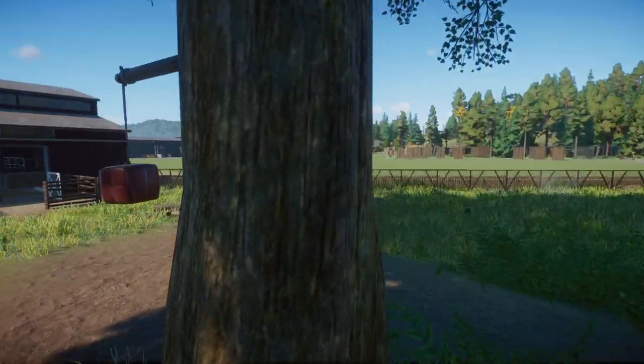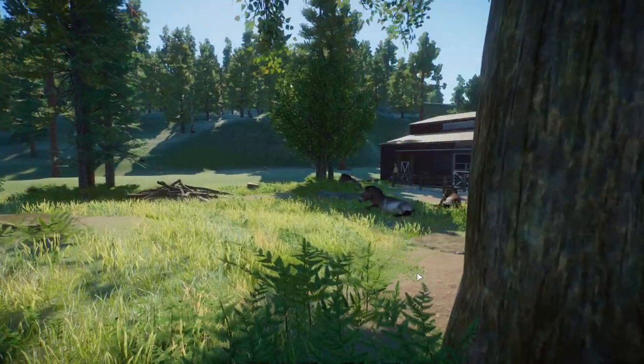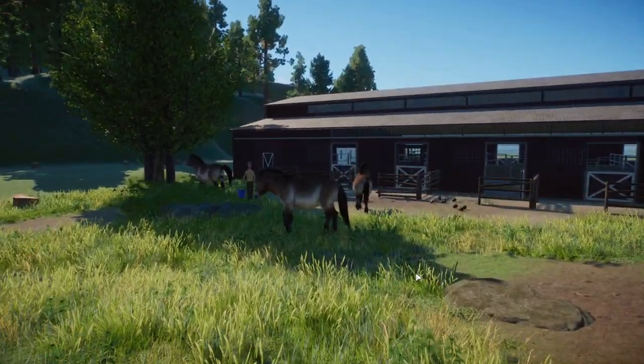Tell me in the comments what I could do better, what you think I could do to improve it. And also, I'm still searching for ideas of what I also could do in this little park that has to do with conservation.